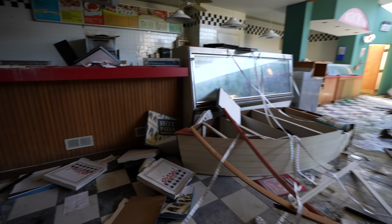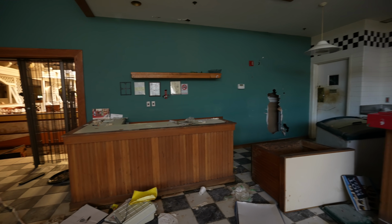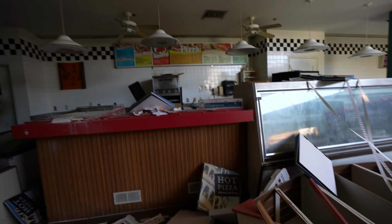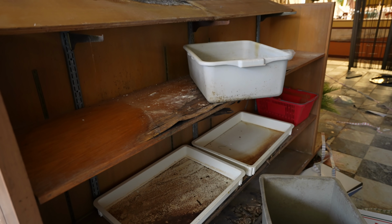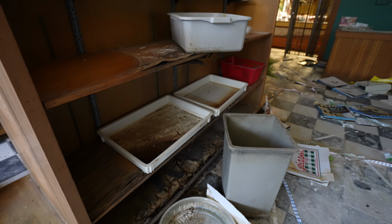I mean, the shelves are still here, the pizza boxes are still here. The menu, ceiling fans, and there's just buckets around it trying to catch the water, but obviously without intensive care, stuff like this. Why didn't they just move this entire thing?